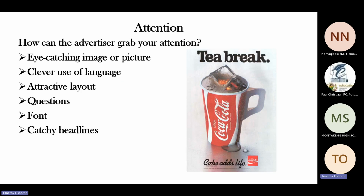Okay, now how do advertisers grab attention? There's another interesting advert for you there. There you can see an example of an eye-catching image, or picture in this case. Clever use of language, okay. Obvious enough, an attractive layout. We've just seen examples of that. Questions, rhetorical question. Are you feeling hungry? Okay. And of course, font, different types of font can be used, both variations in size and shape. And of course, catchy headlines.